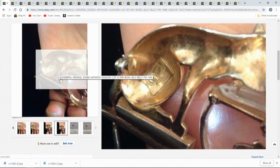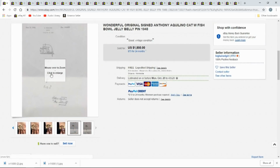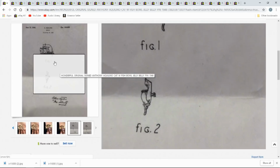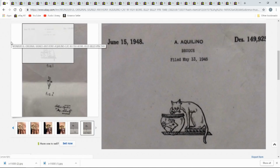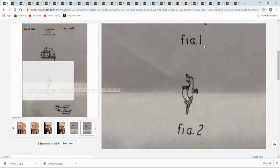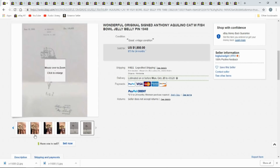It's kind of hard to tell on this one, but it's like a signature. And here's an example of the whole works here too. Inventor, by Mark Max, attorney. Yeah, this must just be some illustration from the copyright. Yeah, there's the copyright information. Filed May 13th, 1945. So it's a nice piece either way. I'm not worried about that, but it's marked Anthony Aquilino. So you'll see it, $1,850.